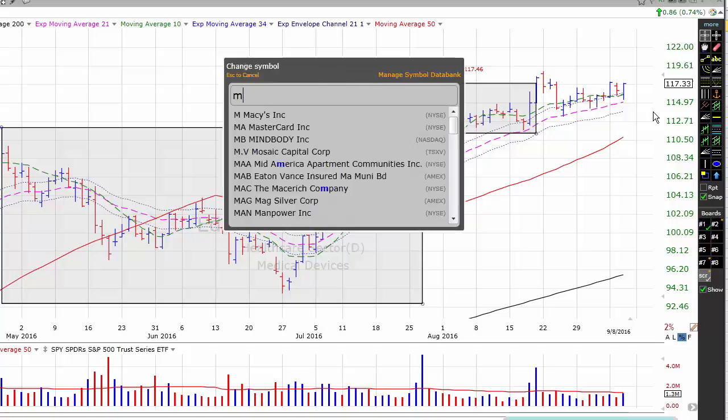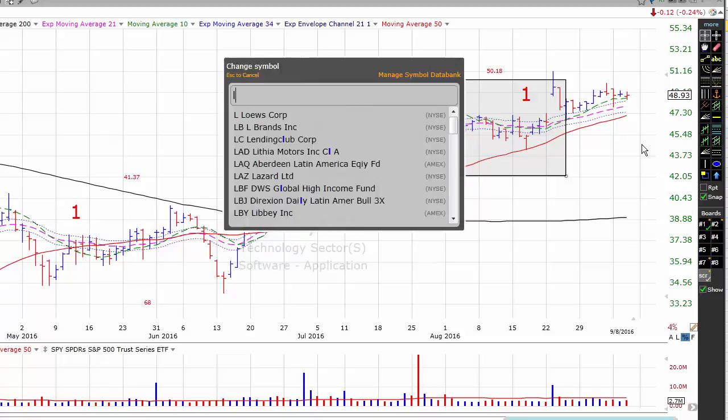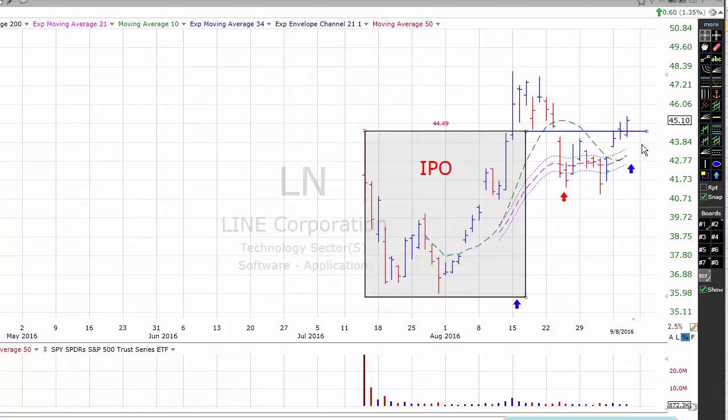And Mobileye. Mobileye we bought on the breakout from this first stage base at $50.18. The stock immediately fell back into the base and right now is trading at 48.93. Mobileye is a concern, and if we were to need to raise cash, that would probably be the first stock that we sold. And finally, yesterday we bought back Line Corp.